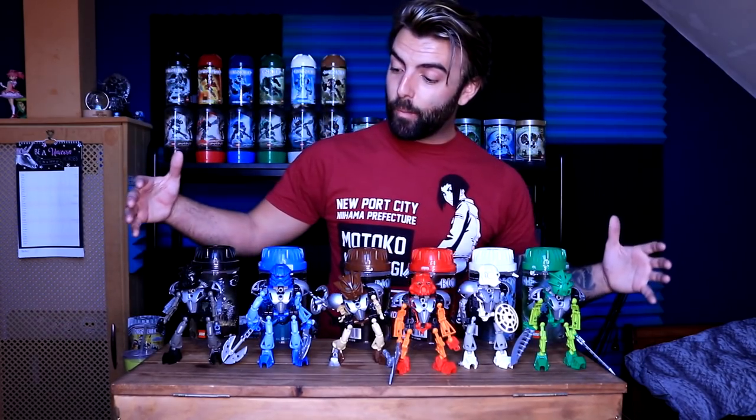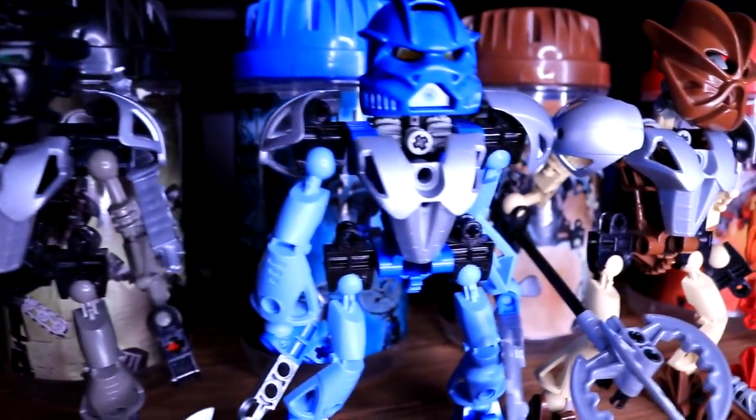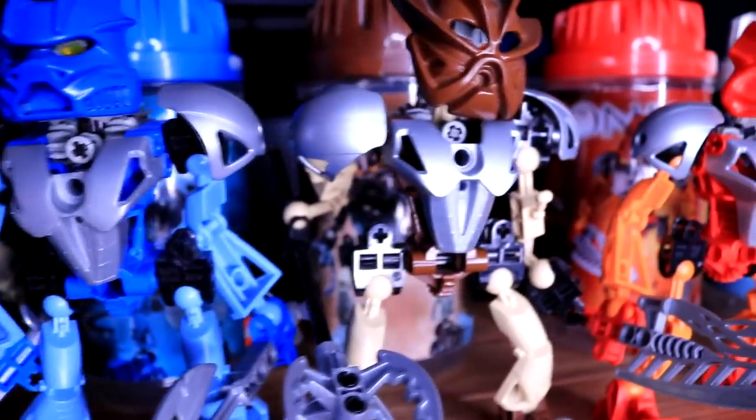So after the first wave of Toa, the second wave came out, which I do believe was the Toa Nuva, which were armored versions of these. Let's take a look at them. So this was the second wave, the Toa Nuva. They are basically identical to the Toa, except they've got new armor plates, their masks have had a little bit of an upgrade, and their weapons are now metallic, and they have sort of a second function to them.